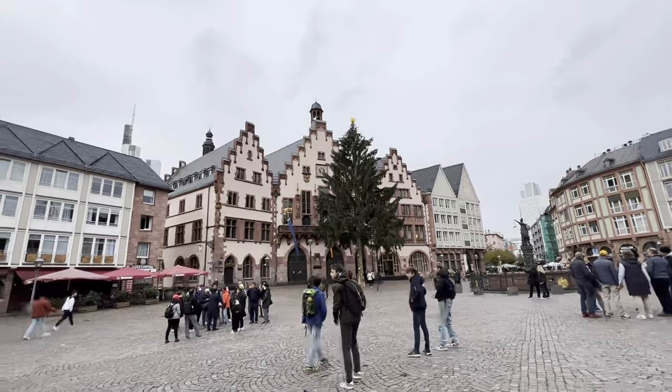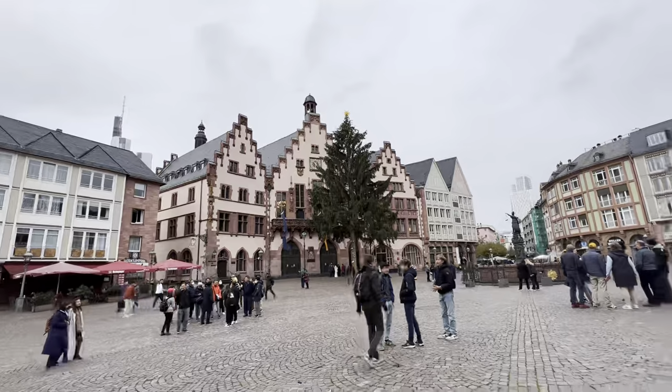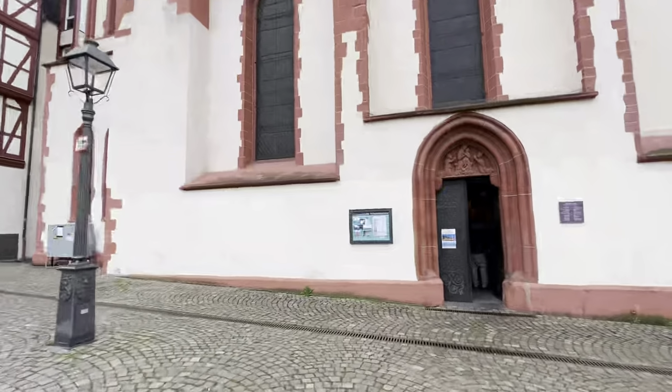I think we were on the other side of that building. That ornate building we were looking at was the other side of this building. Church of St. Nicholas.